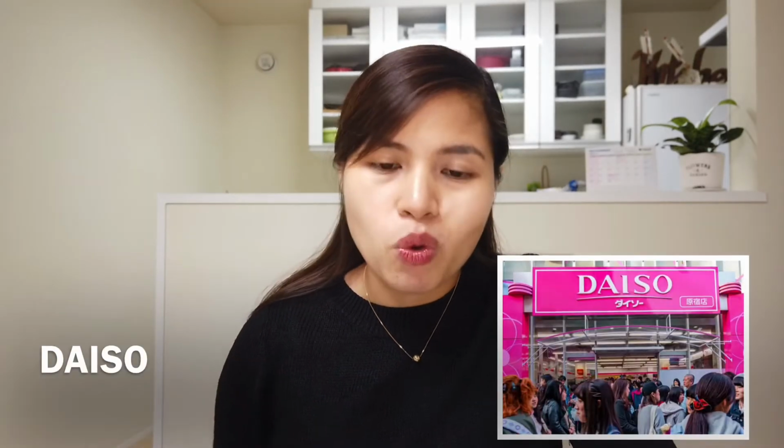Here are the 100 yen shops that are very famous here in Japan. We have Daiso, that's the number one, and the next one is Seria. Please check those out when you come here in Japan.